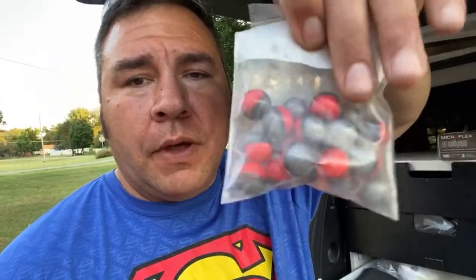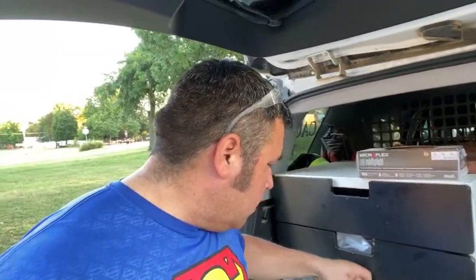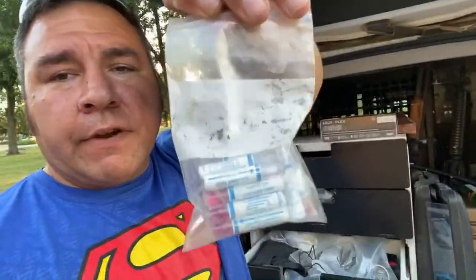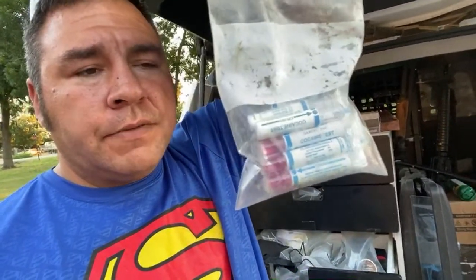This is what the actual pepper balls look like. They're absolutely just like paintballs, but they've got the powder in them. Test kits. I guess I'll just do a walkthrough, show and tell of the unit. These are test kits for cocaine. Basically, if you believe something's cocaine, you'll take one of them out, you'll break it, and look what'll come out, and it will turn this pretty purple.